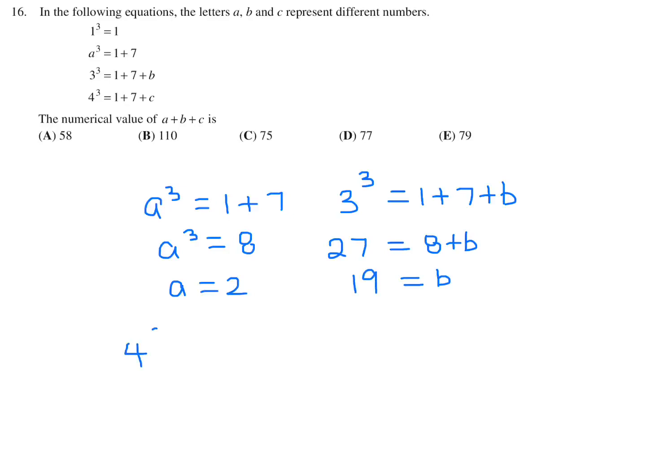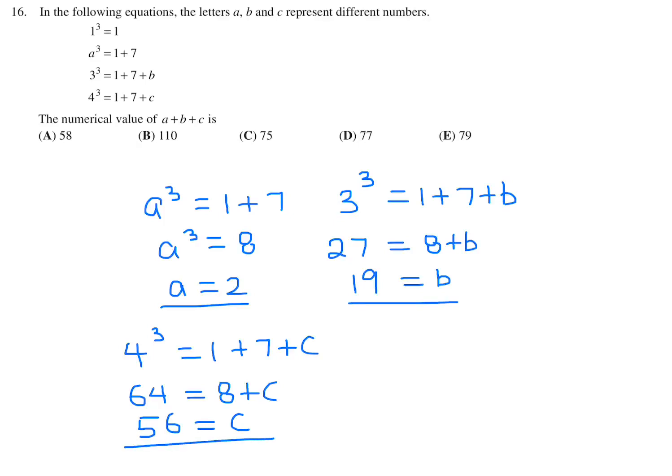And then 4 to the power of 3 is equal to 1 plus 7 plus C. 4 to the power of 3 is 64, which is equal to 8 plus C. And therefore C is equal to 56. So we have all three values. Now we want A plus B plus C. A plus B plus C is 2 plus 19 plus 56, and that is equal to 77. So number 16, the answer is D.